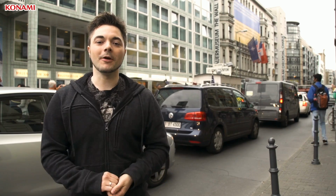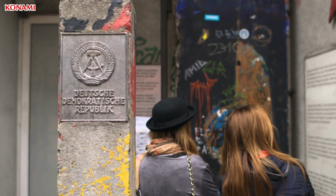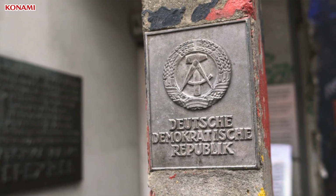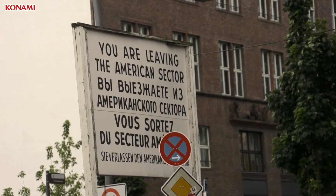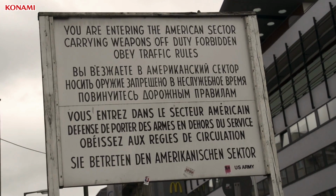We're now at the checkpoint Charlie, or checkpoint C, one of the few points where I could actually cross from the east to the west when the wall was still there in former divided Berlin, of course. In case you're wondering why was there a wall in the first place, originally when Germany was separated you could easily cross from east to west because there were even subway lines making it easy for you to just get from East Berlin to West Berlin.